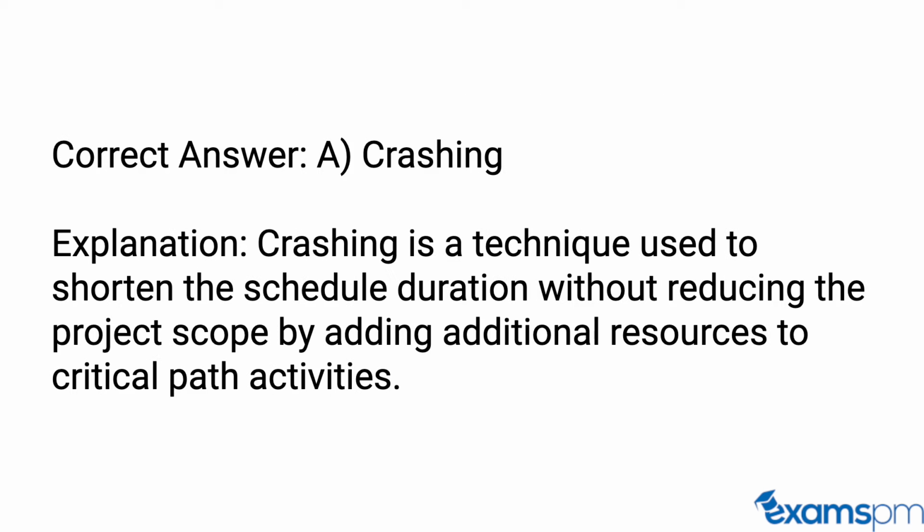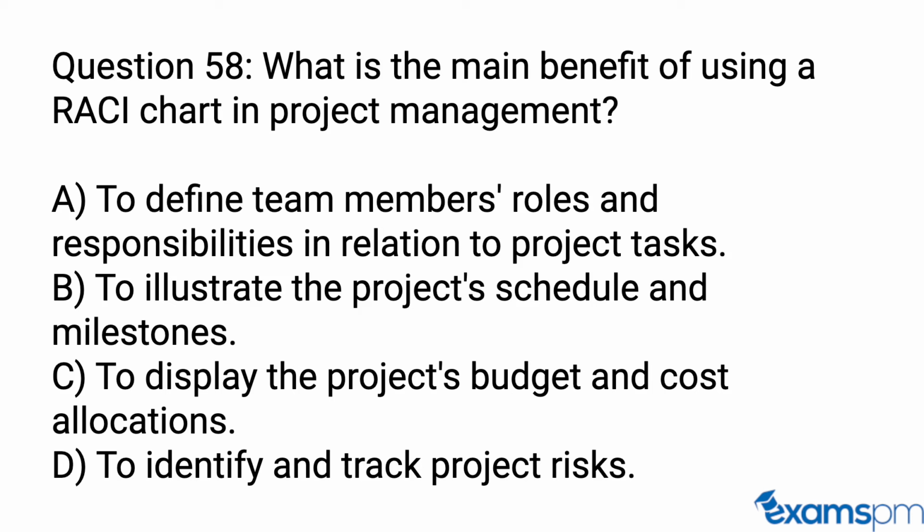Correct answer, A. Crashing. Explanation: Crashing is a technique used to shorten the schedule duration without reducing the project scope by adding additional resources to critical path activities. Question 58. What is the main benefit of using a RASI chart in project management?